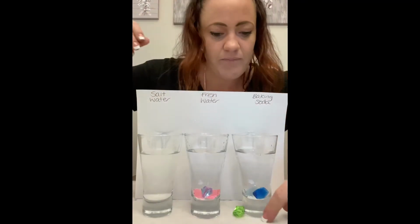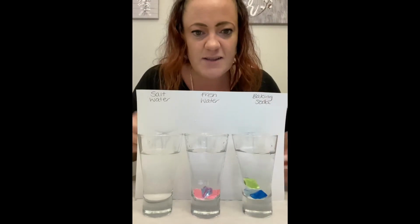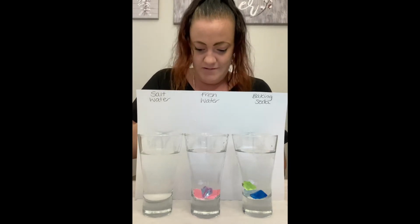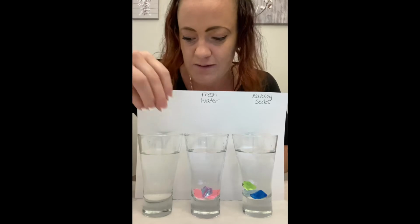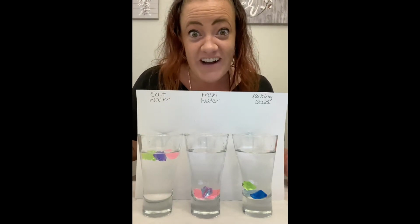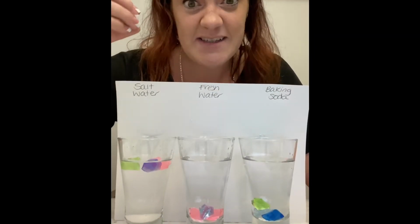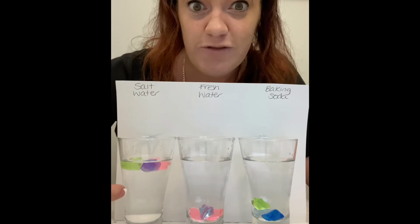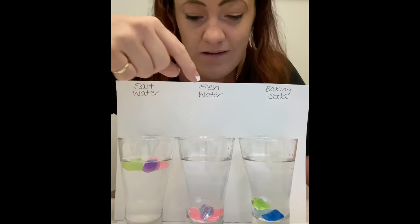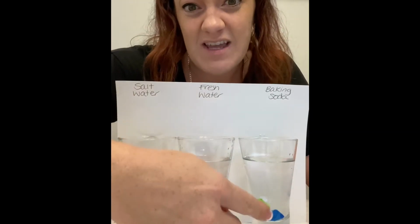All right, let's check baking soda. Looks like they sink in the baking soda too. Well, let's try salt water. Put a few gems in there and see what happens. Look at that, they float. How cool is that? Because our salt water has salt in it and it makes it more dense, that's why our gems are floating in there. This is the fresh water. Like I said, it's fresh water. There's no density in the water, so they sink. And then baking soda, same concept.